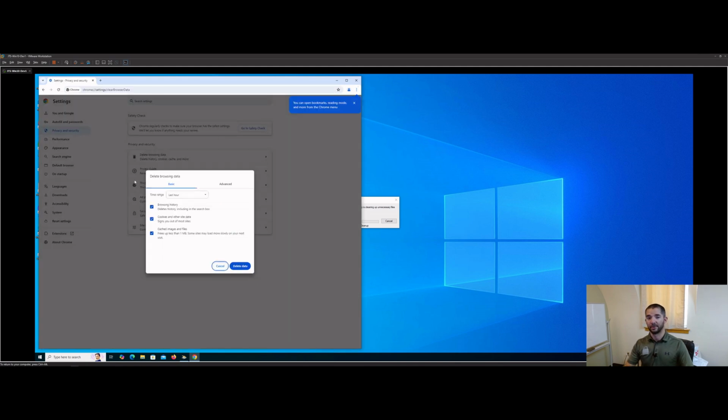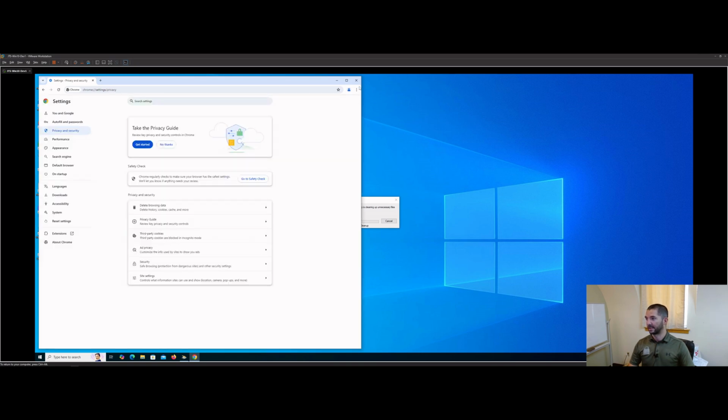All right, and again, you can do last hour or last whatever, but I usually go to Advanced, hit All time, and then check all these boxes. Delete data. And that's all there is to it, guys.